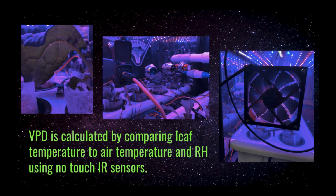Under these conditions, an exhaust fan would evacuate the air in the chamber to help lower the relative humidity to increase the VPD. If the VPD became too great, the intake fan would turn off in hopes of slowing the rate of transpiration.